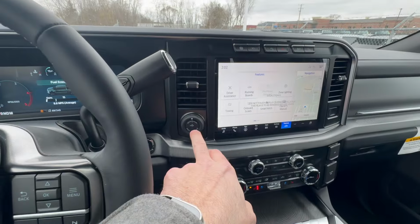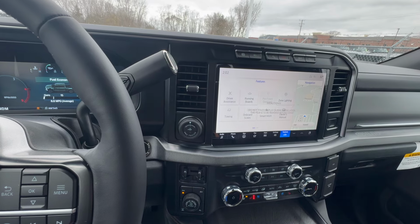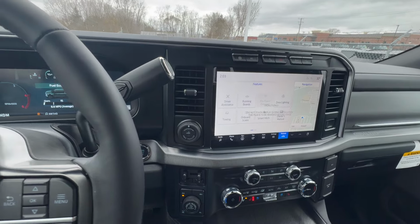This truck also has the Pro Trailer Assist, which is nice if you want to use that system. I've never used it. I've had it on a dozen vehicles. I don't know how it performs. Everybody says it's great. I can't speak to it, unfortunately.